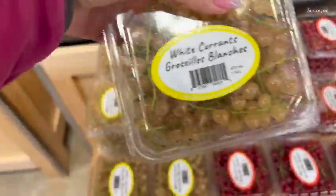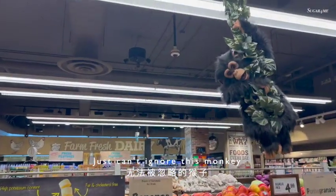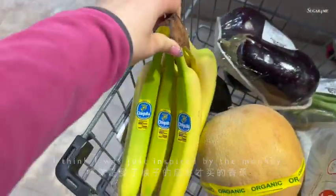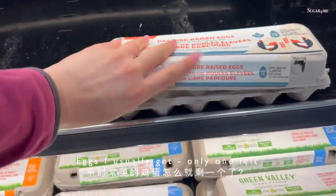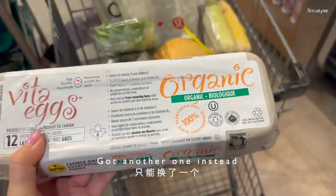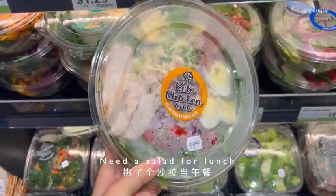Gonna get a white one just to try. This monkey is so cute. Why is this the last one left? Oh, it's broken, that's why. I think this is what I'm gonna get for today.